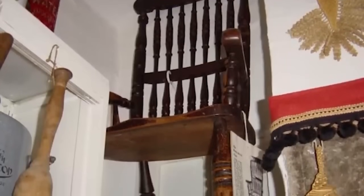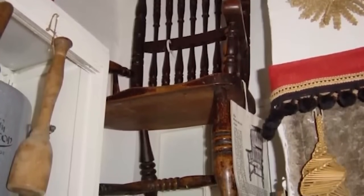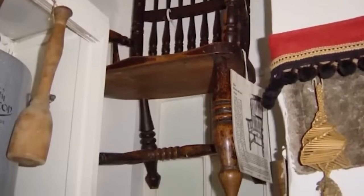Although they didn't technically lock the chair away, they did hang the chair on the wall, 5 feet off the ground, to prevent anyone from sitting on it and receiving Busby's fatal curse.